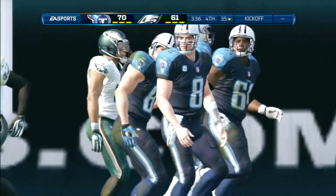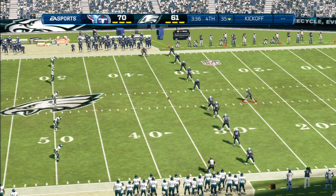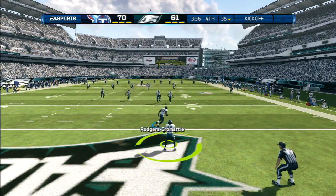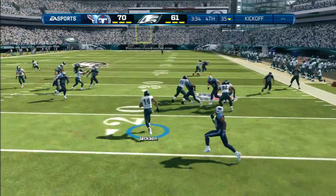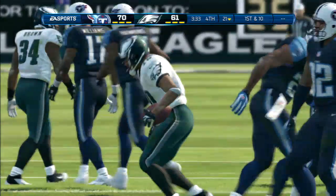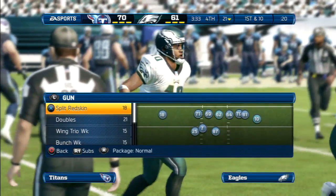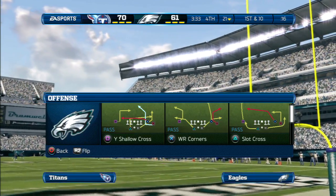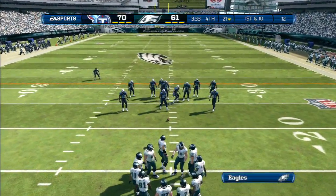It's getting late in this one. The Titans are leading by 9. The Eagles are prepared to return the kickoff. He's brought down. The Eagles come onto the field now for this next series.